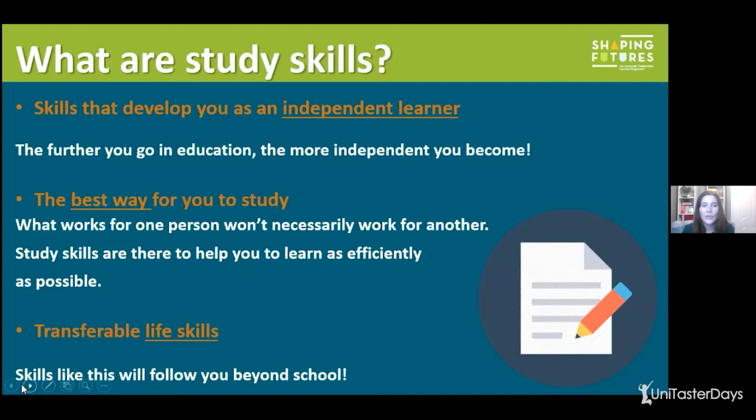And finally, it's important to point out that these are really transferable life skills. So study skills don't only help us in education, but they can also be useful as we go onto the workplace, as we go into our personal lives as well. Even things like remembering our shopping list when we go in a supermarket. It is a really important skill that travels with us throughout life, so you won't just need it for here and now.